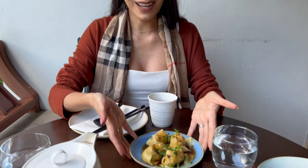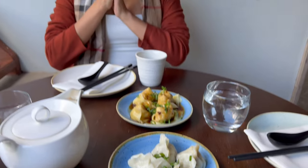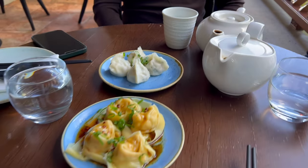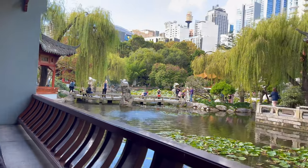Here at Lotus Restaurant inside the garden. Amazing dumplings, I can't wait to try these. And you can also come for bottomless dumplings. Thank you. And some traditional Chinese tea. Looks really good, with this view. Check out also this view. This view.